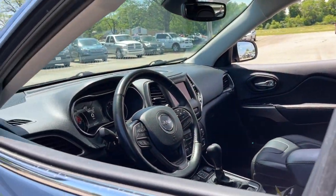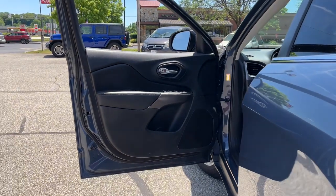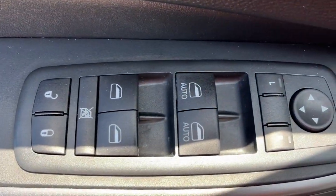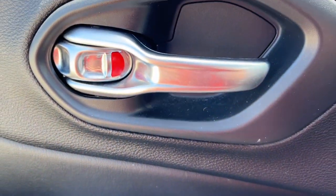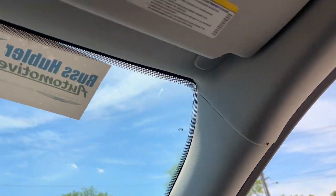These are just some of the great options this vehicle comes with: keyless entry, power liftgate, fog lamps, backup camera, remote engine start, electronic stability control, aluminum wheels, heated front seat, leather-wrapped steering wheel, dual zone AC.